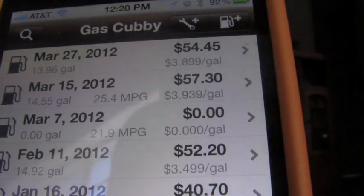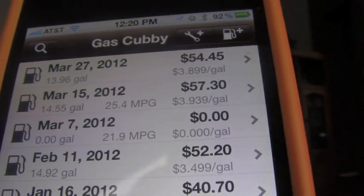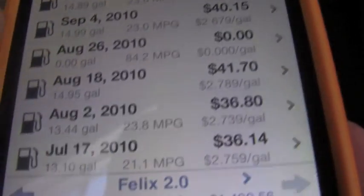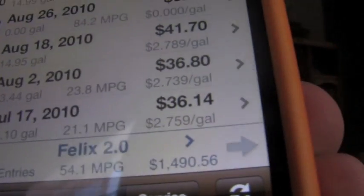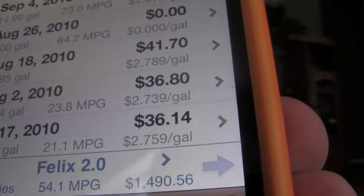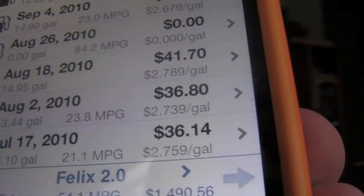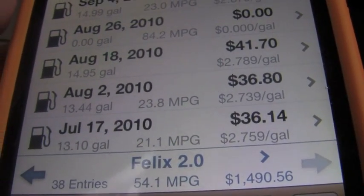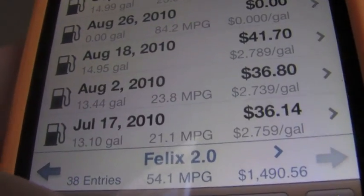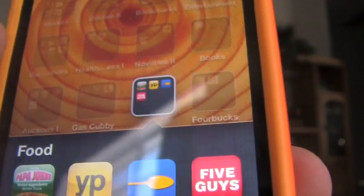It cost me $54. And gas was $3.899 a gallon. But if I go all the way back to when I first got my car that I've got now, which was on July 17th of 2010, it only cost me $36.14. Wow. $2.79 a gallon. What a difference 19 months makes, doesn't it, guys? Yeah, my car's name is Felix, by the way. So Gas Cubby is a paid app, but it's well worth it. I think it's $2.99.